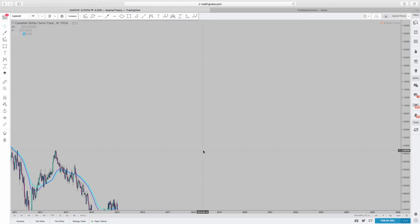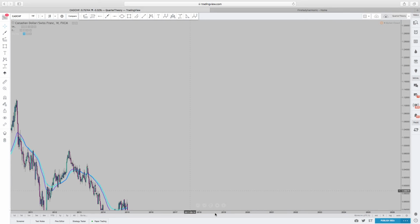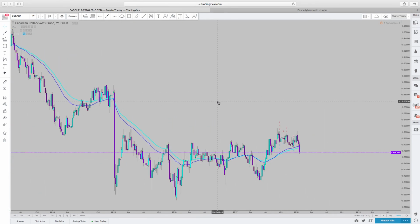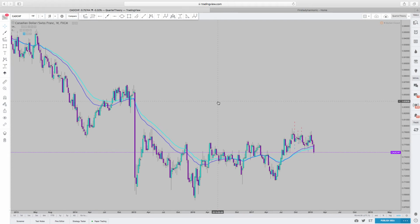So what we're going to discuss today, as far as harmonics is concerned, is first, I wanted to discuss the bat. Because the bat pattern is one of the easiest patterns to spot, because you're looking for an M and or a W. Let me just go right here. You're always looking for this right here.